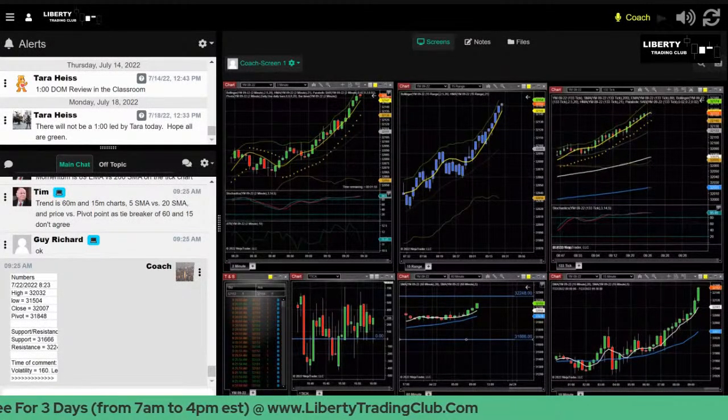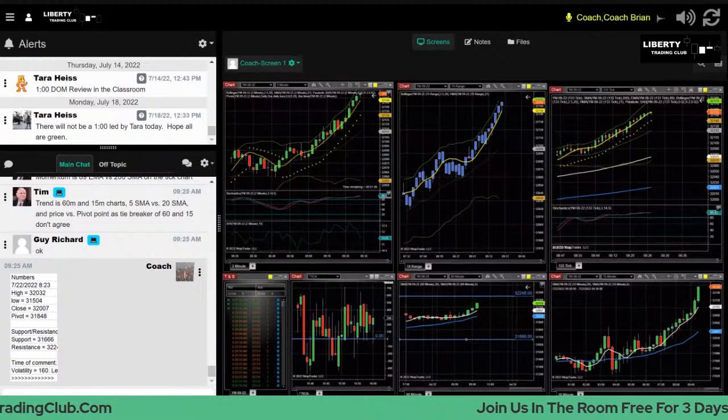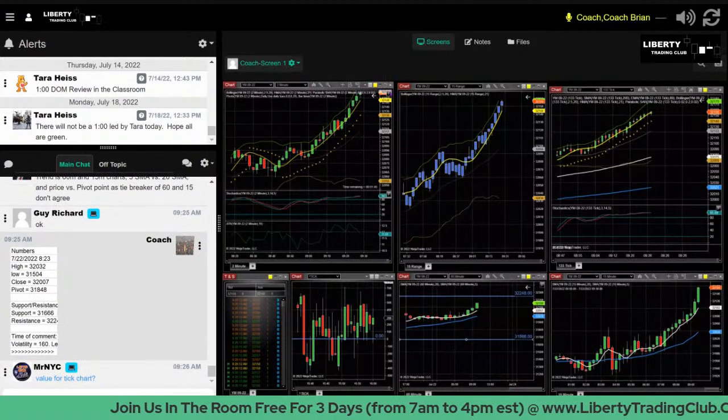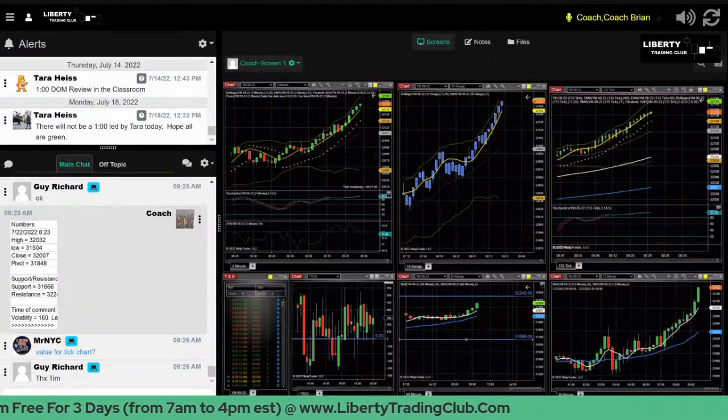Pivot is 31,848. Support 31,666. Resistance 32,248. So less than 100 points away from the upside targets. Trend is up. And it is a narrow range.